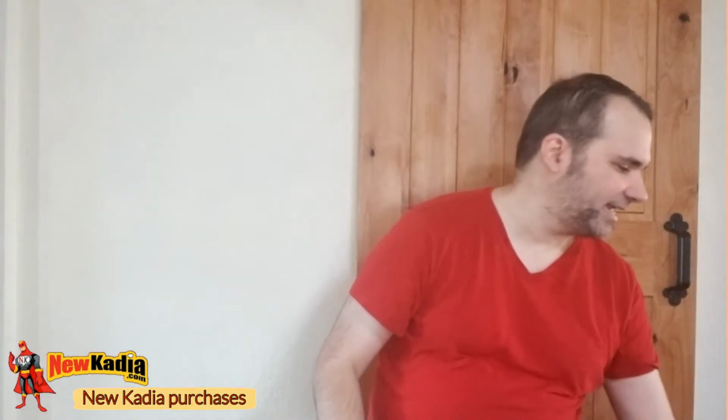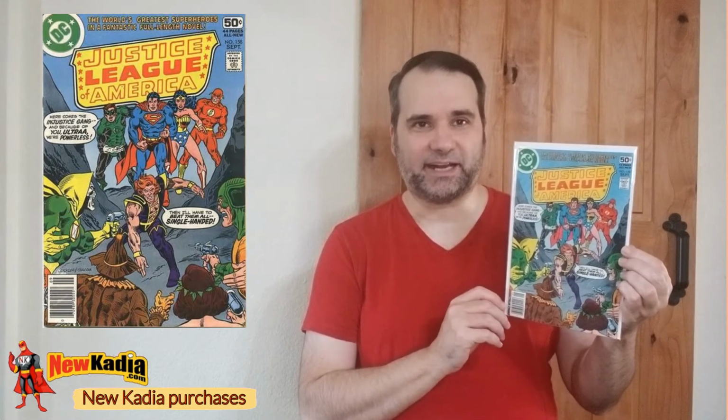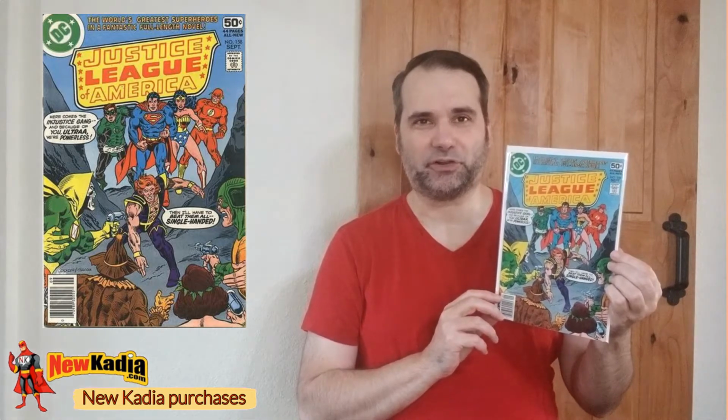This next Justice League is one that I have, but I needed to upgrade my copy of. It's issue number 158. Literally, my copy is falling apart in pieces. Detached cover, I believe. So I needed to upgrade this, and I did. I hadn't read this story in years, but when I started opening up the pages, all of the artwork just came flooding back to me. I think I remember even the grocery store I was at when I bought my original copy of this too. I really enjoyed this issue.